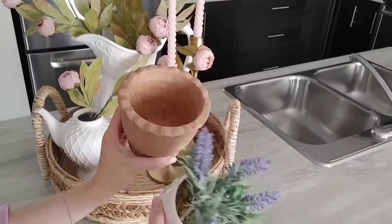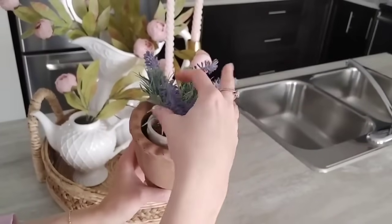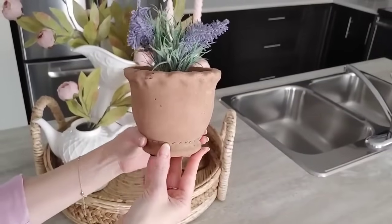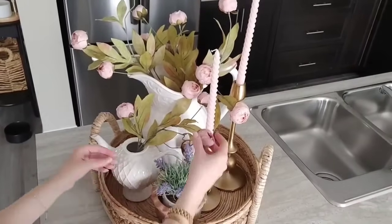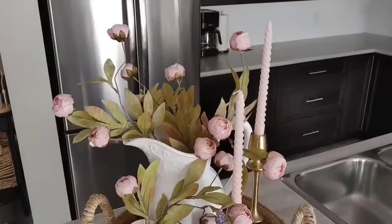Terracotta pots always remind me of spring. I'm not sure what it is, maybe planting season. This one is so sweet with the ruffled edges, and to bring in a little bit of purple, I added some lavender. I really did want to add purple and pink. I've never done that color combination before. I think it's so pretty for spring.